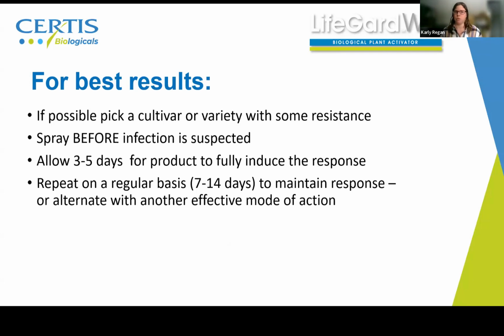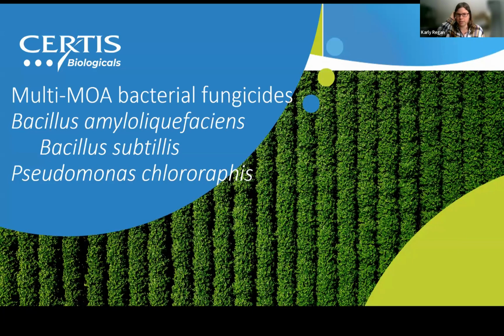As with any preventative tool, you want to get this going before infection is suspected because it is a preventative way of dealing with diseases. It's not going to come in and take care of it after the disease is going. And the response lasts about 2 weeks, or even a little bit longer at times. So it's one that's sort of in a rare category of having a pretty decently long residual for biofungicides, which is nice.